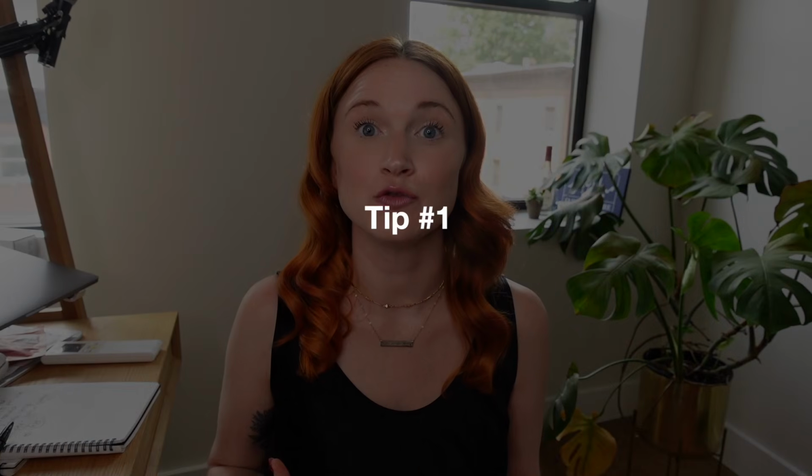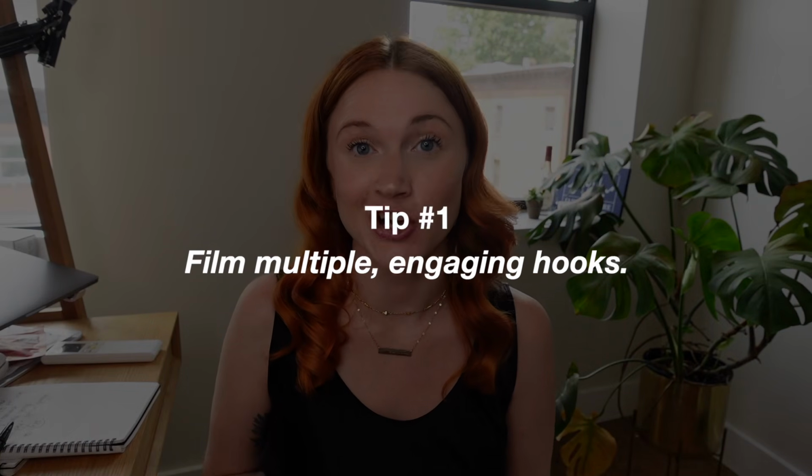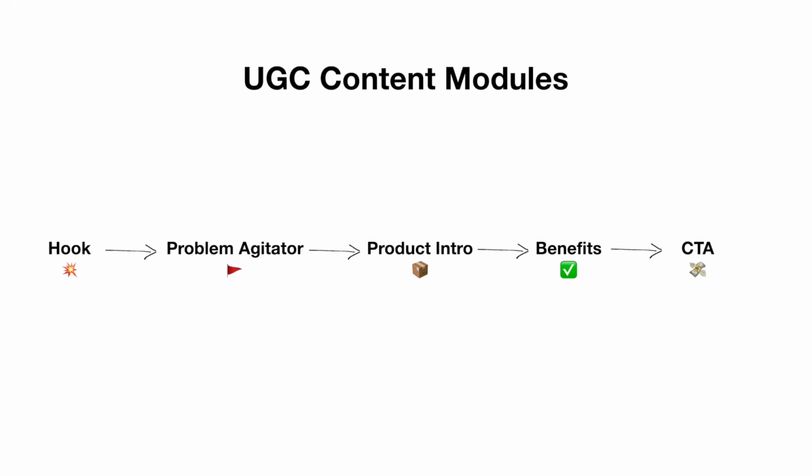The first thing is to film multiple engaging hooks. So we all know that the most important thing about creating UGC content is the hook, how you're actually getting people to stop on your paid social feeds. Now, there are several different tactics that you can use to get people to actually stop on your ad and eventually convert. And I have a video that goes into my top 5 strategies for this.